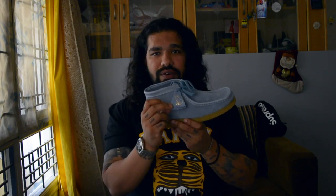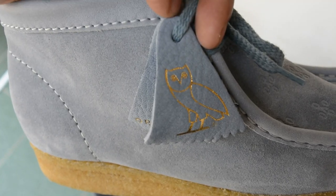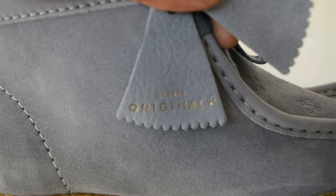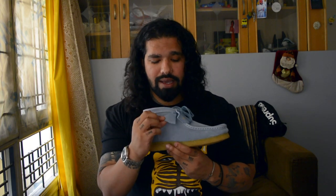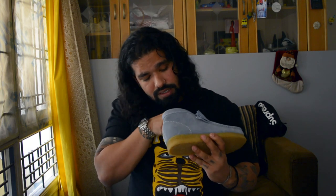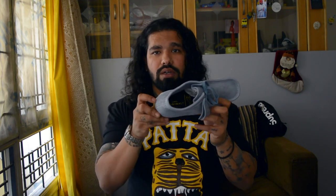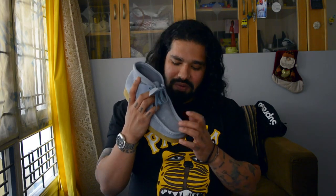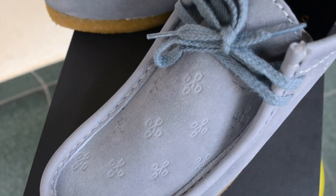You have your hang tags. The first hang tag has the golden owl on it, the OVO owl. And then you have Clarks Originals on the secondary hang tag. Usually the Wallabees, the Clarks Originals, come with just one hang tag, which is your Clarks Originals. This one comes with two, not that it matters. On the inside, you have your owl and the Clarks Originals sign, again hot stamped in gold. Don't know if you can see that right there. Yeah, a glimpse of it. The one word I fail with, and every time I shoot a video I don't bother doing my research, is it's got OVO debossed slash embossed on the toe box, runs through the toe box.